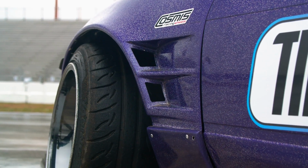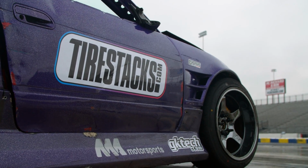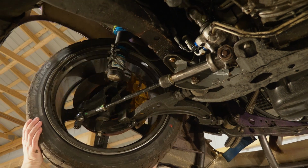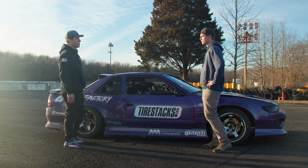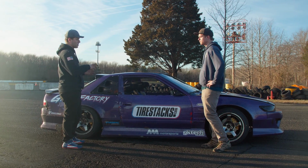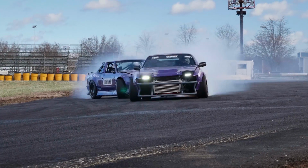I mean, the suspension's where it gets crazy. This car has everything made by GK Tech. It can get about 70 degrees of steering angle. Contrary to what a lot of people believe, they think drift cars are set up to be really loose. Drift cars are literally the tightest car you could get in. They're meant to get so much grip so that you could do those maneuvers we were doing before, like sucking up on Matt's door.